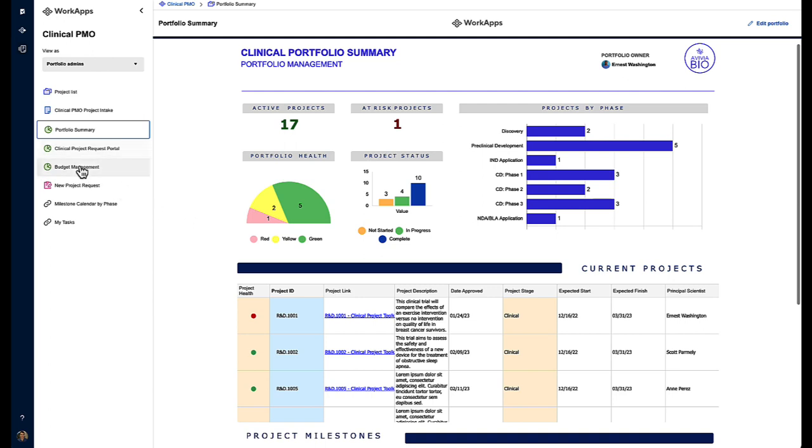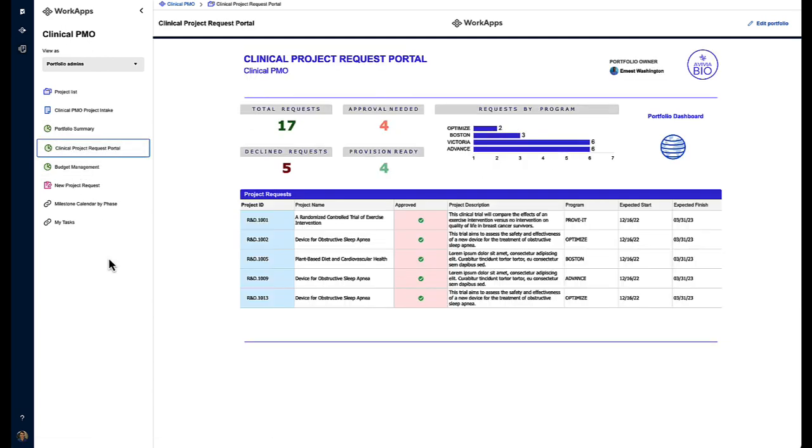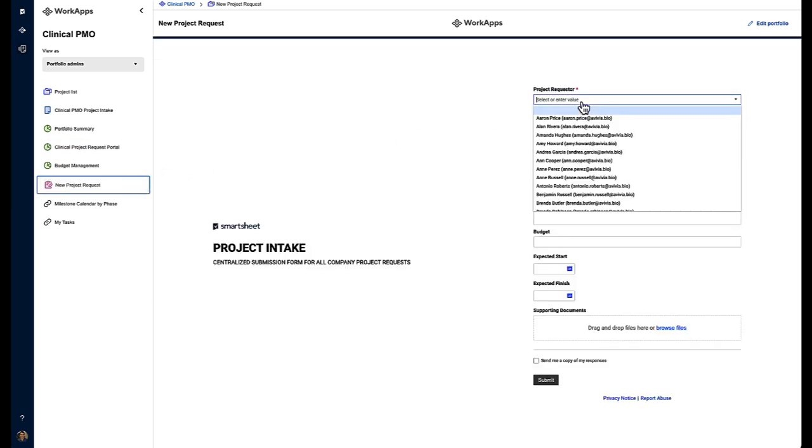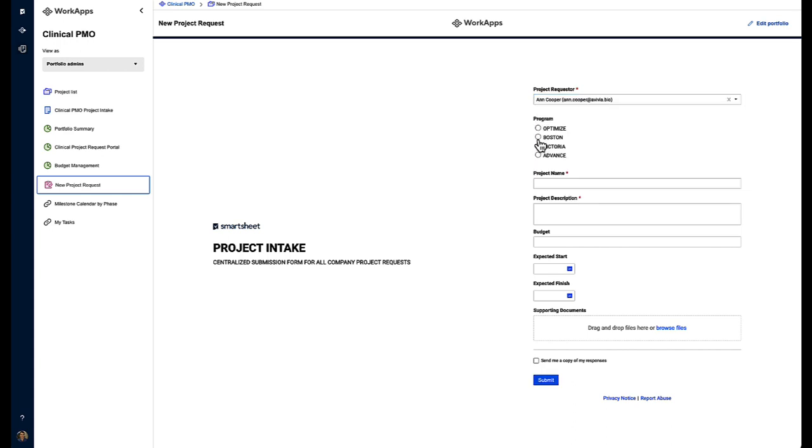So we have another dashboard just for that. So I can go to my clinical project request portal. And as an admin, I can see all of the project requests that I have. If you, as an admin, or someone on your team wanted to request a new project, we actually have a form integrated directly in the work app that you can fill out, which I'll do real quickly.